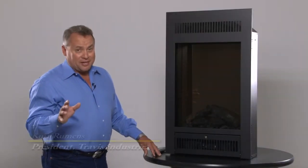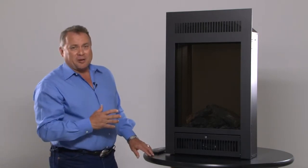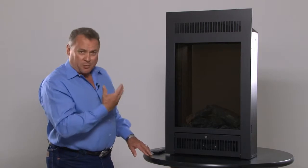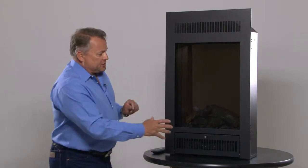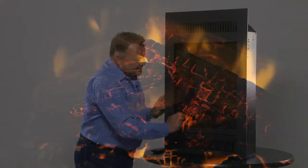Let me tell you about the magic of the 21 electric fireplace by Travis Industries. At first blush, you see we've got a different electric fireplace. It's vertical. It's what we call a portrait-style appearance of the flame. So you've got this vertical presentation of fire. You've got a beautiful detailed log set.